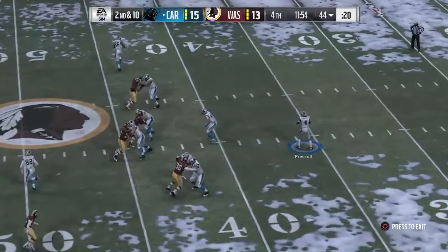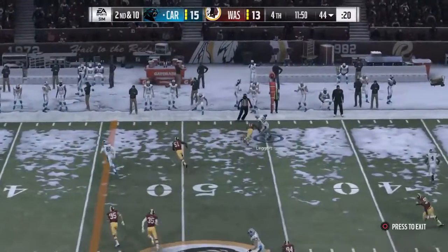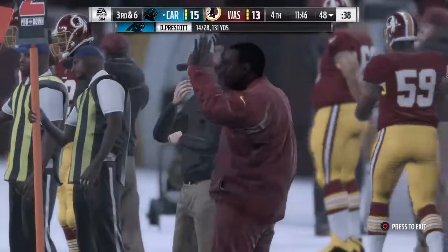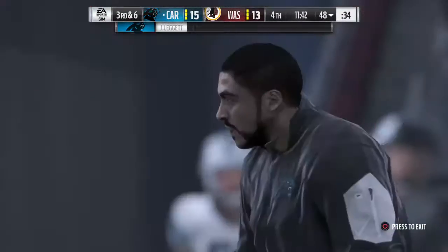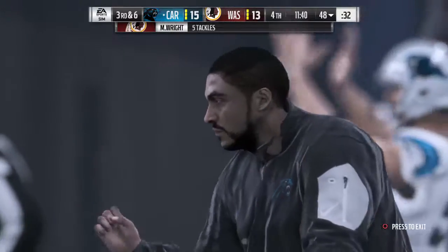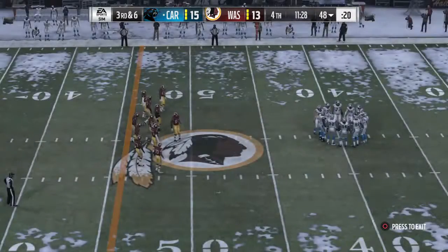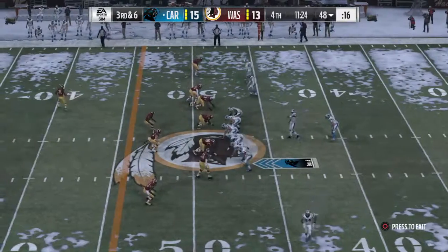On play action, Prescott. It's a short one here, complete to the tight end. And he'll get it out a couple yards shy of midfield at the 48. 4 yards on the completion, and it sets up a third down. Short of the sticks after that completion, and now it's third down for this offense.